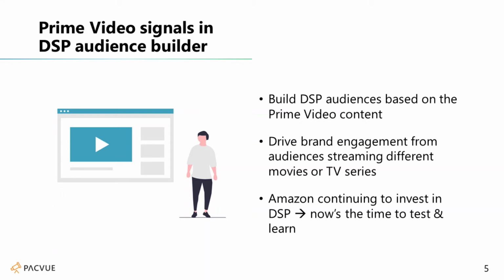And I just think this is a signal, yet again, that Amazon is continuing to invest in DSP. We've seen a lot of improvements, a lot of new features. Everybody got excited about the API release for DSP recently. So I do think that now is the time to test and learn how DSP can work for your brand and what results you can expect from it.